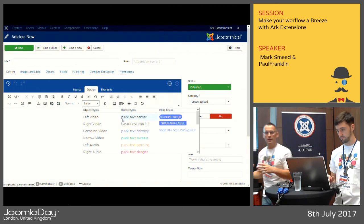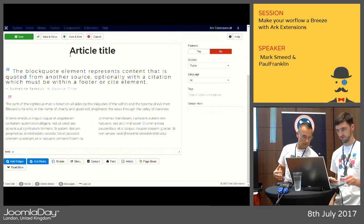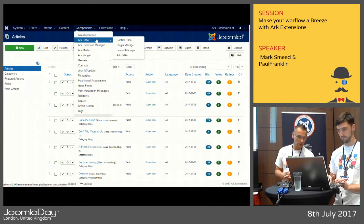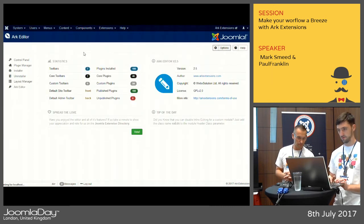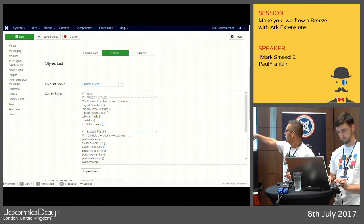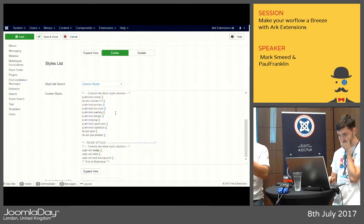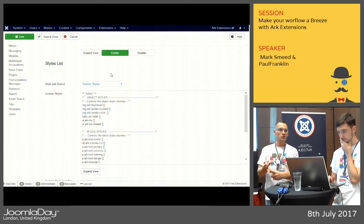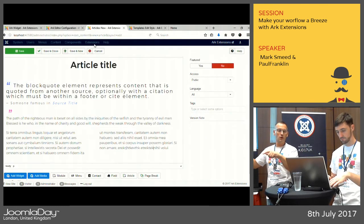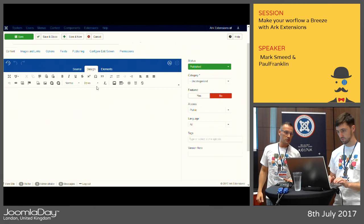But what we've done also with the back end of the editor, we go back to components, options, styles. If you change it to your custom styles, you set the custom styles, you see that we've commented all different classes for Bootstrap, for UIKit 3 as well, Bootstrap 3 as well. Literally, those classes are the default building blocks for your website. So all you need to do is comment it for Bootstrap. This has been set up for Ark themes, for our Ark framework, and you get a beautiful list straight out of the box, ready for you to work with.